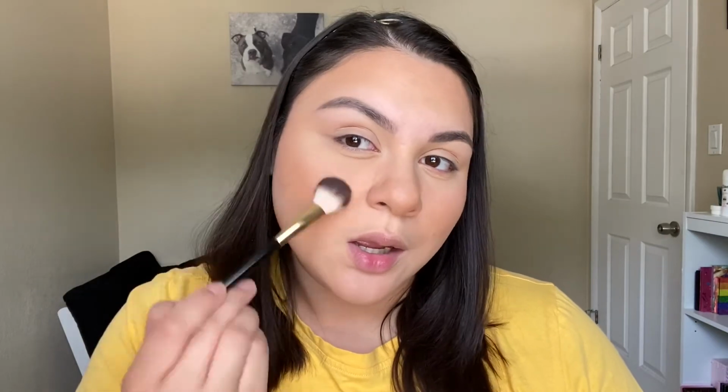With these highlights, you can go overboard and you can get a super blinding highlight. I just want a nice soft glow. And the thing I like about these is you can't really see them on the skin until you turn your face. So they're just a really nice finely milled formula.